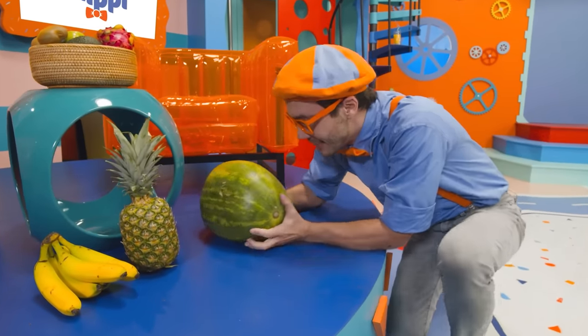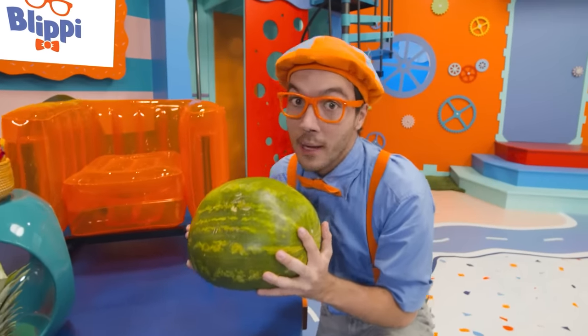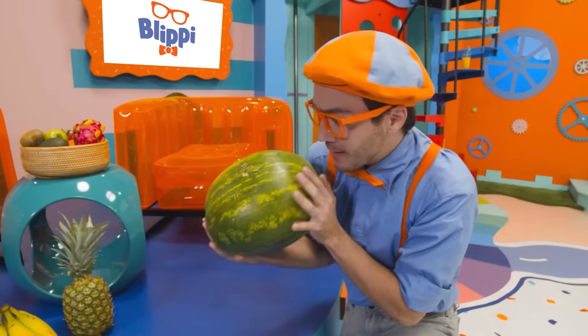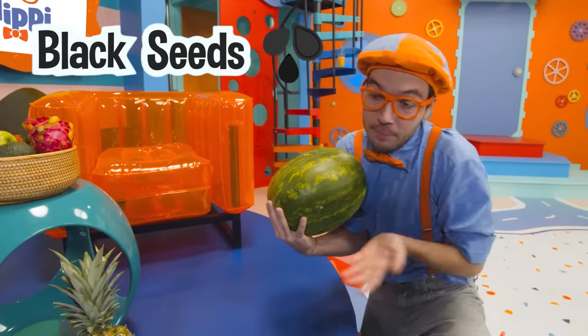Look at this fruit. This fruit is really big and heavy. This is a watermelon. Whoa, and the watermelons are really big and tasty. Yeah, they're the color green, but kind of like a kiwi. If you open them up, they're red inside. And they have lots of little teeny tiny black seeds that'll grow up to be other watermelons.